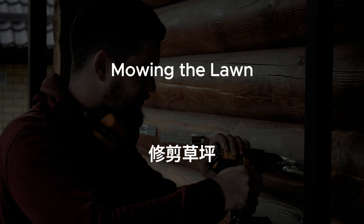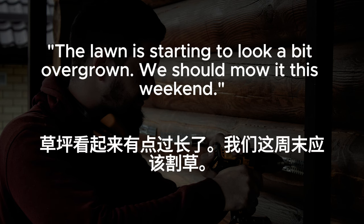Mowing the lawn. The lawn is starting to look a bit overgrown. We should mow it this weekend.